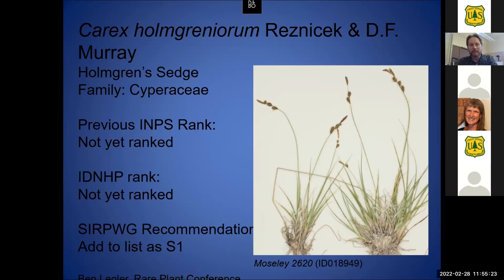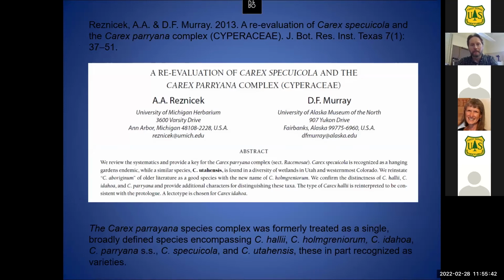But in the process of trying to get a handle on that species, I had to look at the species complex as a whole, and uncovered several of the specimens at the University of Idaho that were misidentified, including one collection from Southern Idaho that turned out to be Carex holmgreniorum. Okay, next slide. So the publication in 2013 was by Tony Resnicek and David Murray.